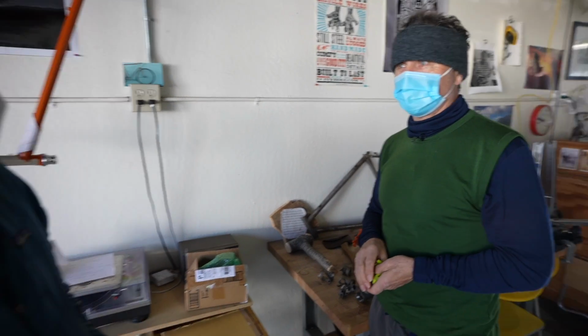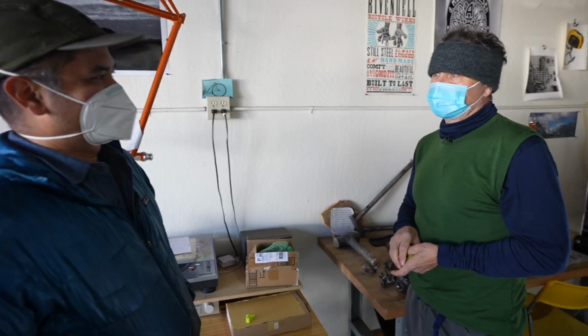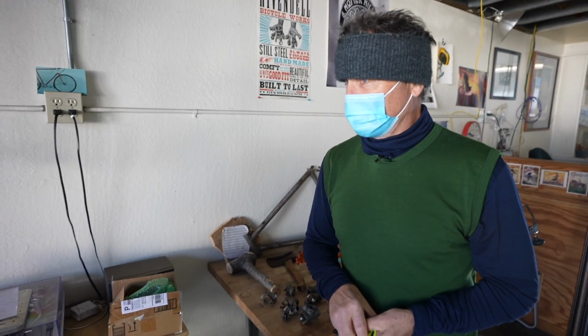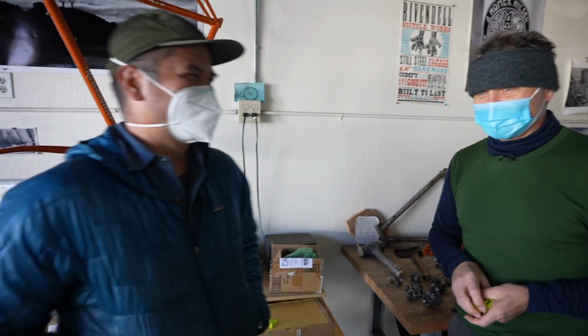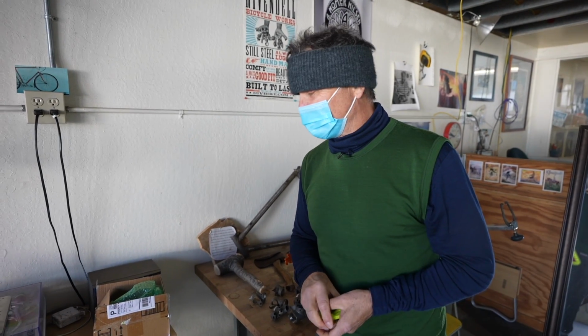Have you ever used a Rapid Rise derailleur? I've not. Do you have a bike that you would put one on if somebody gave one to you for free? Yes, I would actually. Okay. That will never be proved, but you will walk away with one.